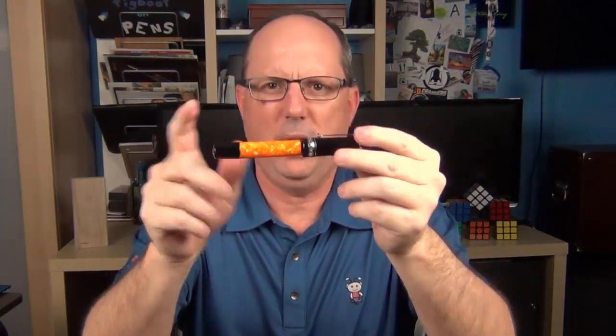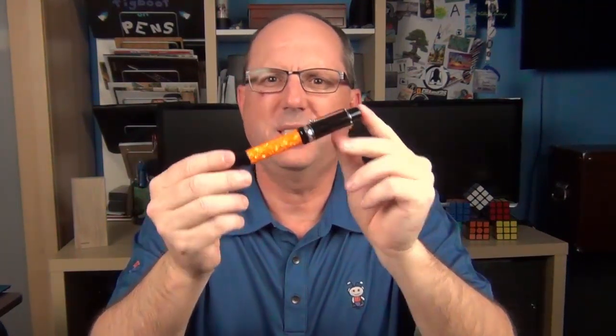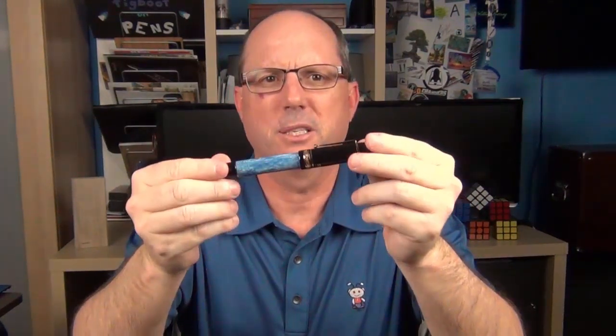I really like the way that the black and orange contrast on Delta pens. This is definitely an attention-grabbing pen. This color scheme makes a bold statement, and I really like it. But back to the blue, because this is the actual pen on the list.